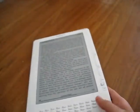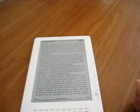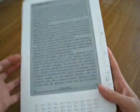When I first got my Kindle, it had this Amazon logo on the top, and I was actually trying to peel it off because I thought it was a printed sticker on the device. It looks so different from an LCD screen. If you haven't seen an e-ink screen, you should definitely go to Chapters or Barnes & Noble or somewhere where they have an e-ink reader on display. It's definitely worth seeing even if you have no interest whatsoever in getting an e-reader.